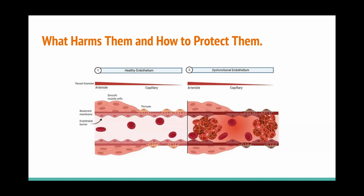So what harms endothelial cells? Well, unfortunately, some very common things like smoking, unhealthy diets, chronic stress, lack of movement, or just sitting too long every day. But there's some good news. These cells are very, very resilient, and there's a lot we can do to help them stay healthy.